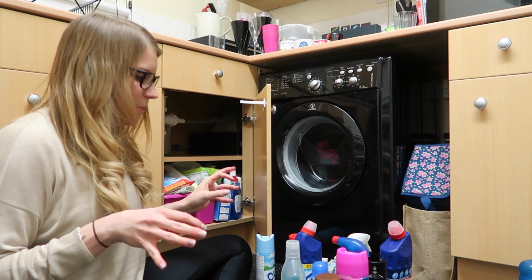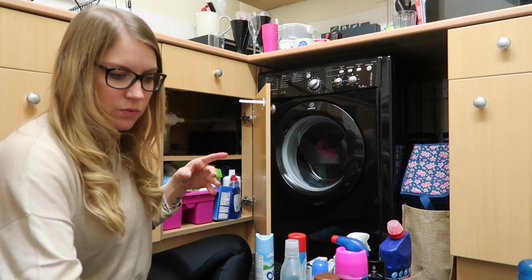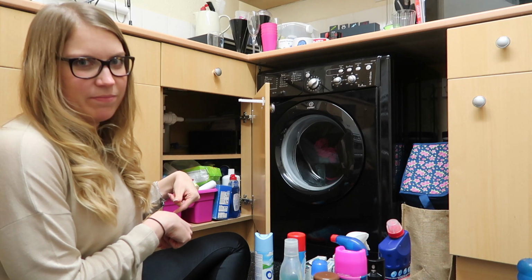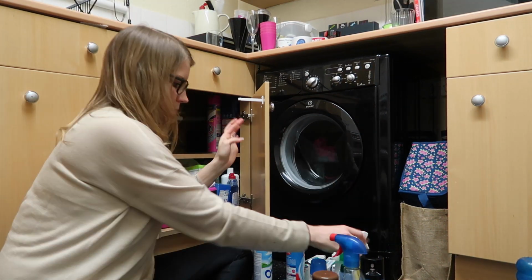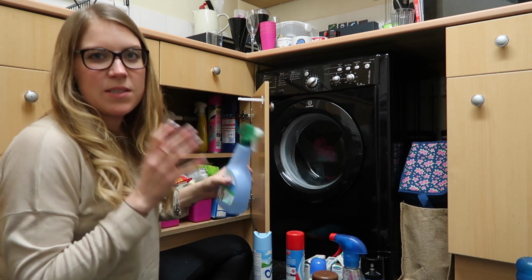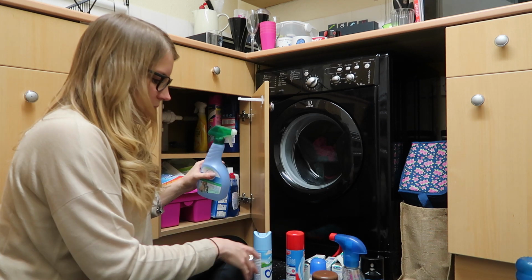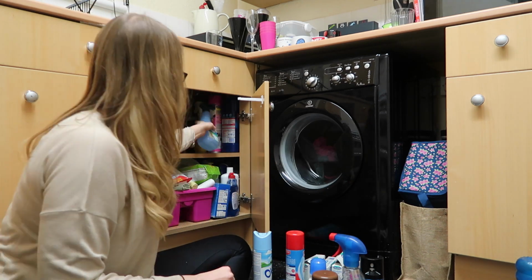I've gotten rid of any duplicates apart from bleach, because one's going upstairs. I think what I'll do is I'll get this stuff back in, then I'll pull out the bottom bit and do that bit after. What I tend to do is put stuff I don't use very often more towards the back, and then obviously stuff that gets used every day, like the antibacterial spray, which is up there, would be nearer the front.